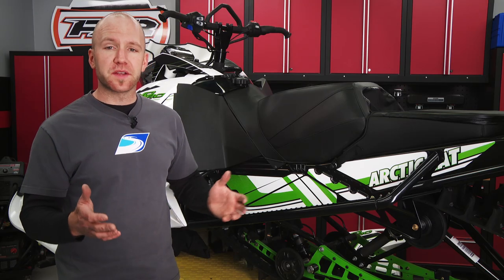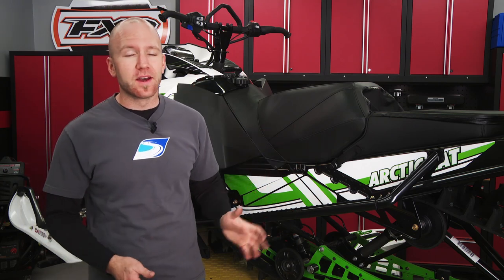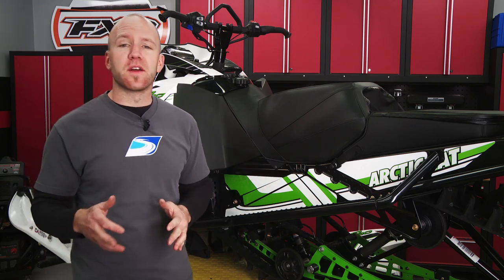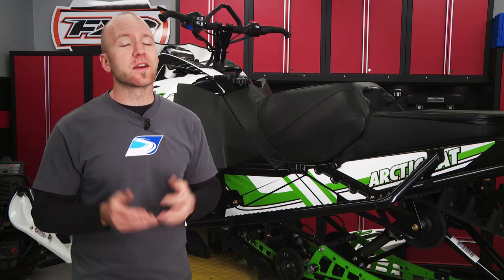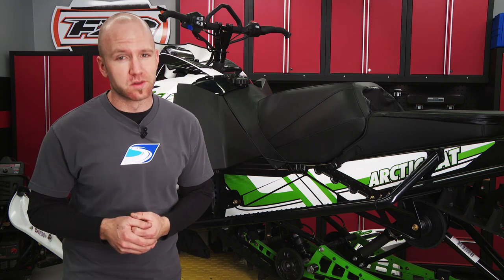For the most part, this week is going to focus on the rear of the sled, pretty much from the handlebars on back. I've got a couple of aluminum pieces right up front that are not only going to drop weight, they're going to increase functionality of this sled. And they look really cool.